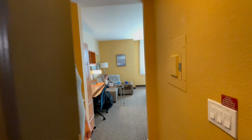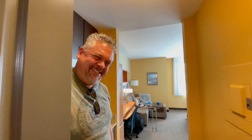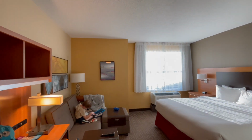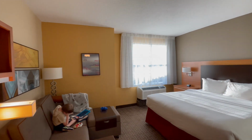I don't like that the lock blinks red, but it does open. And that really scared me. All right, so we are in a one king studio suite, I think is what it was called. As you can see, Nick has already made himself at home.